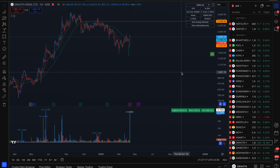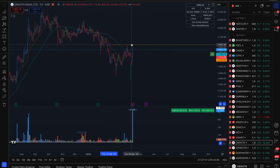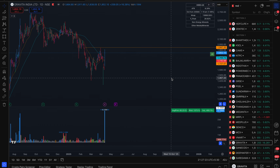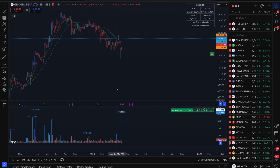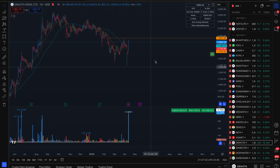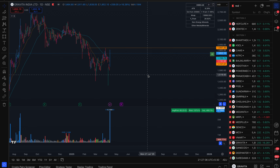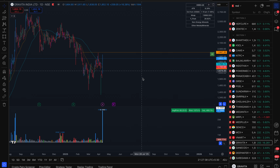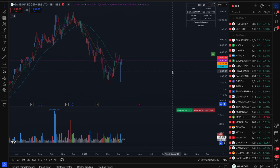It still has not found a base, or shall we say, it is not clear if this is a base, we could come back and retest that again. But more volume spurts and positive price action would give more confidence that this zone is an accumulation zone.